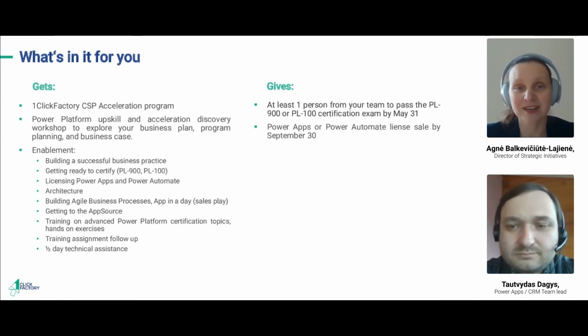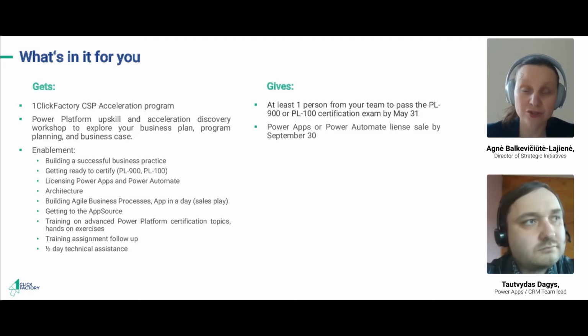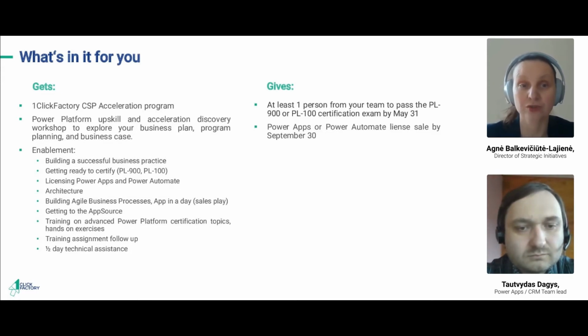From the enablement part, you see a long list of workshops and trainings that we believe will cover the majority of the context pieces needed to be successful with Power Platform in the future. So this session is covering the business practices. Later on, we'll look into the certification requirements. Then we'll have a session on the licensing for Power Apps and Power Automate, and an architectural session on how to utilize the architecture that is provided and what the options are to connect and utilize the technology. We look into how to sell and how to market the Power Platform to your customers.